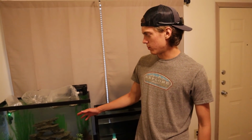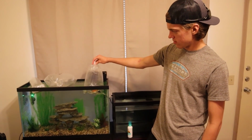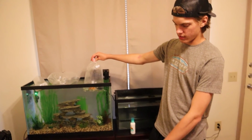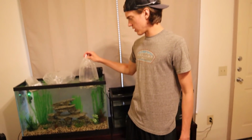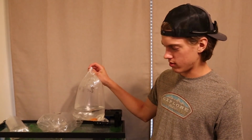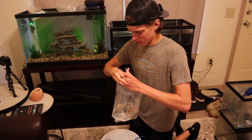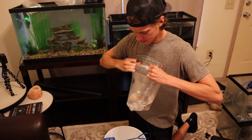All right, it's been about 15 minutes. These guys are ready to go. The way we're gonna do this is open up the bag, pour them in the net so all the water will go in this bucket. This pet store, the tanks were okay looking. The water was kind of stanky looking, but we're not gonna take any chances. So we're gonna just rip this first one open. These guys are double bagged.